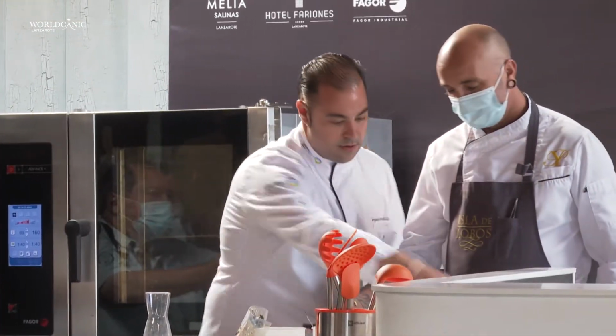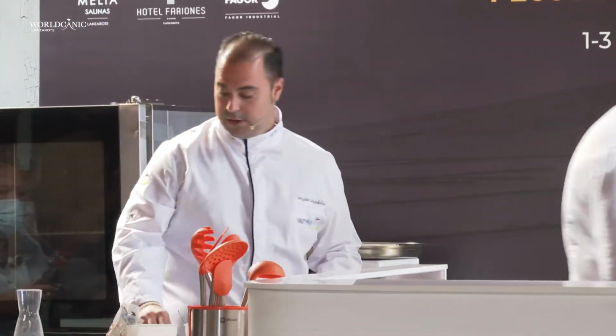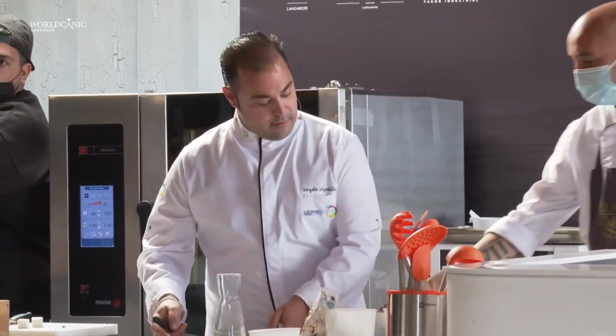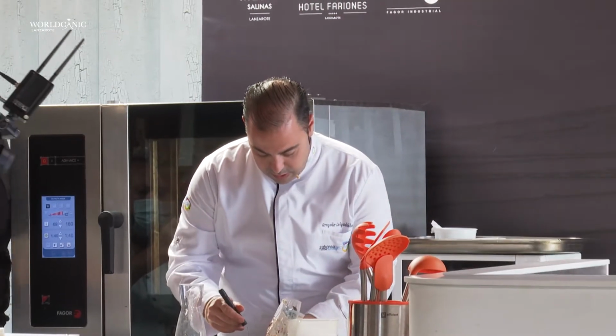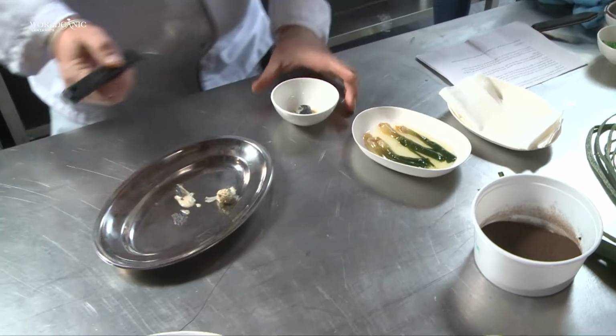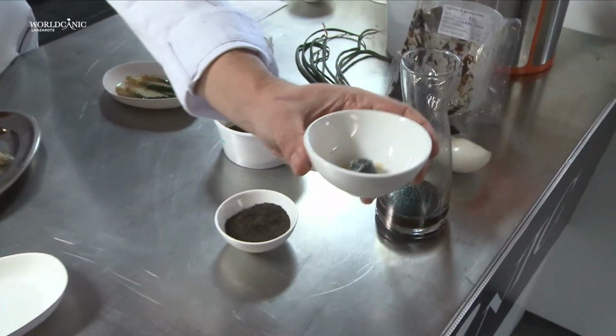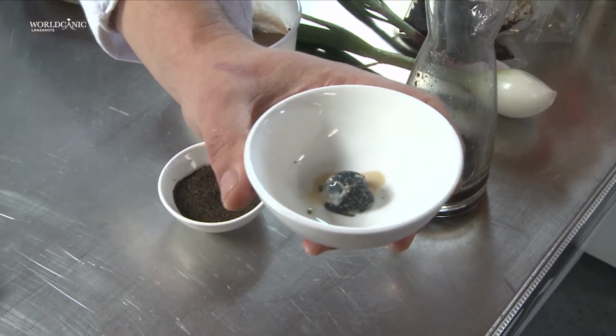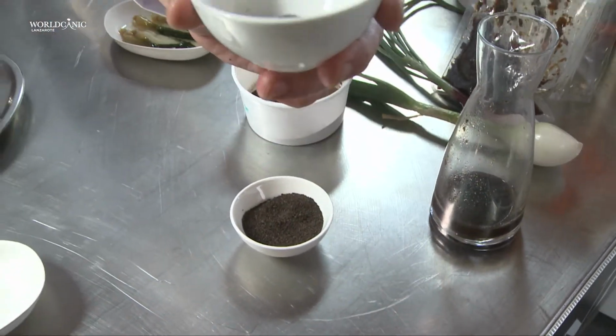Oh, it broke down. Too bad. So we use kind of a capsule. It's a bit hot, you know, so the texture doesn't keep. It is an onion ice cream with a film of shortening.